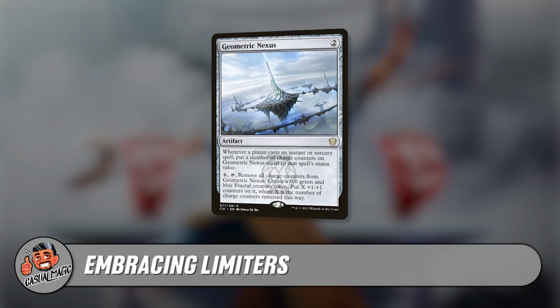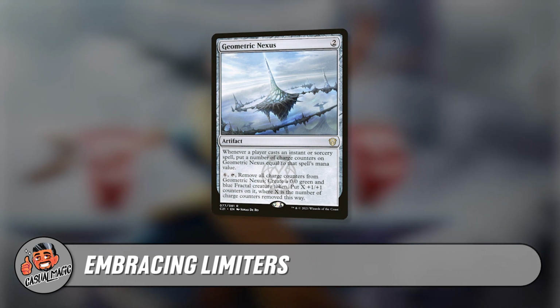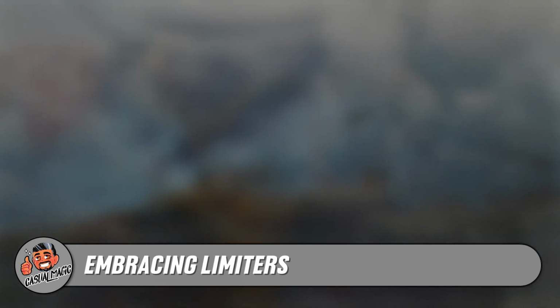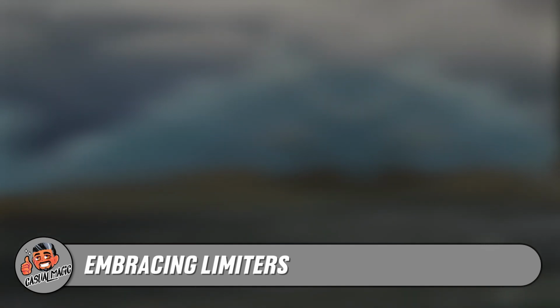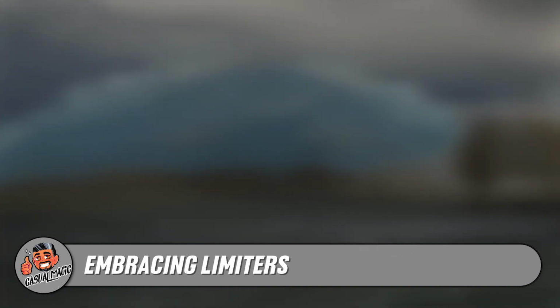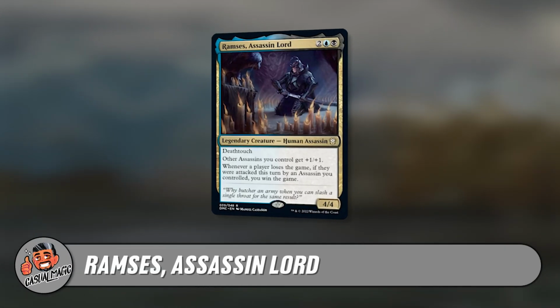And so he said at one point, I think in an episode that we talked about this, it's Geometric Nexus, by the way. Yeah, sorry about that. That card is weird. He talked about how he considered other color identities for it. Maybe it's red white, maybe it's green white, for the counters. But he ended up going with blue black because surprisingly there's a lot of good Voltron stuff in blue black. It's actually one of the reasons why I think Ramses might have a shot at being a fairly high power commander overall.